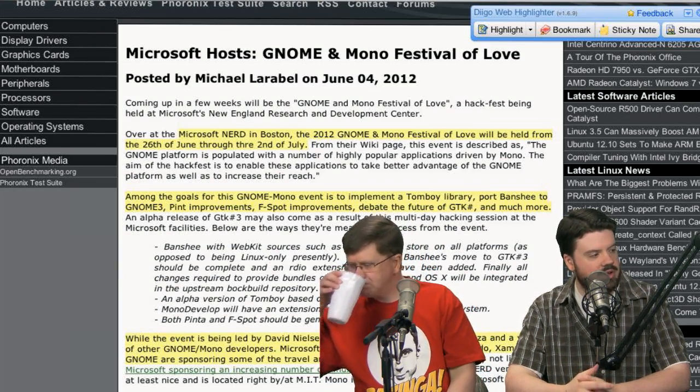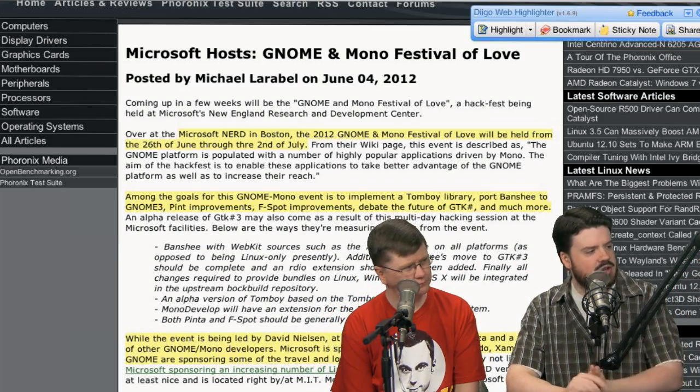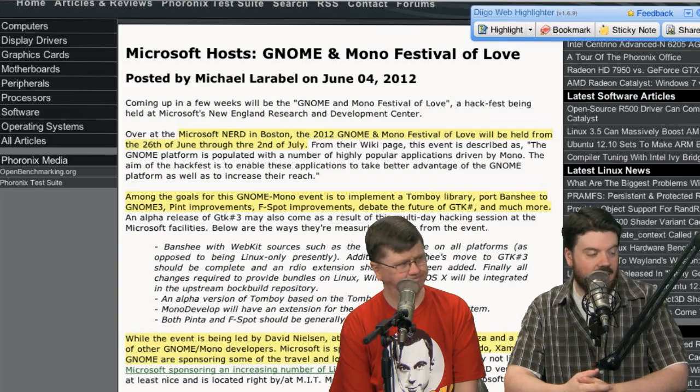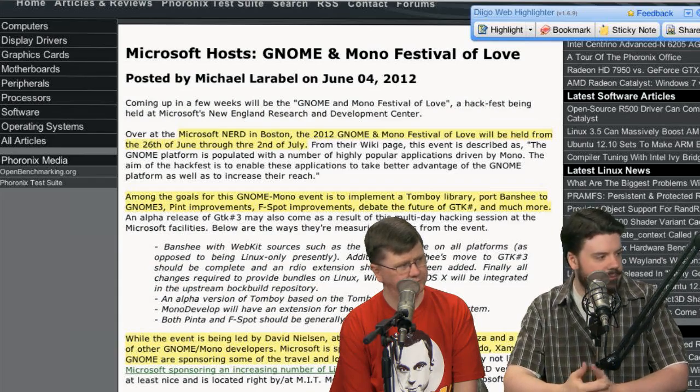Among the goals for this will be an implementation of the new Tomboy library, which, Tomboy kind of seems like its day has sailed. Yeah. Porting Banshee to GNOME 3, print improvements for GNOME 3, FSpot improvements, which is a C# app, and debating the future of GTK Sharp. Well, here's my take on it. It doesn't matter what you're working with.